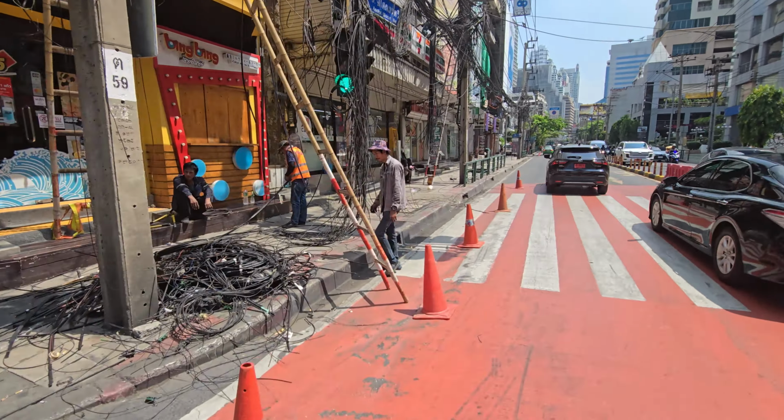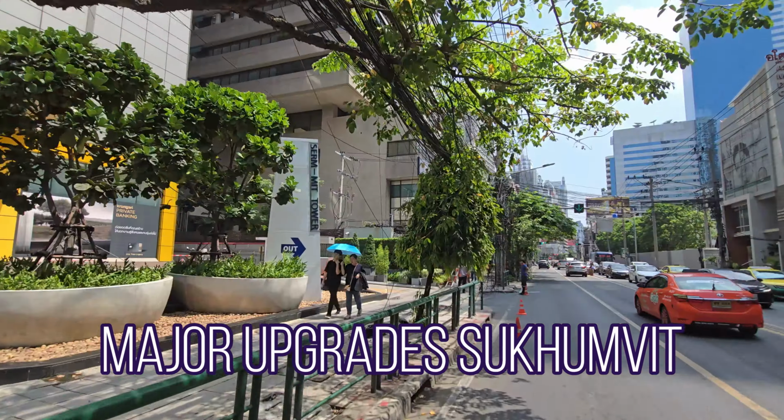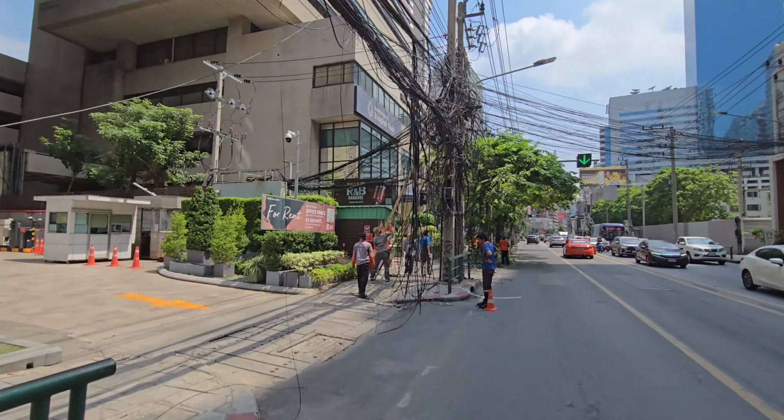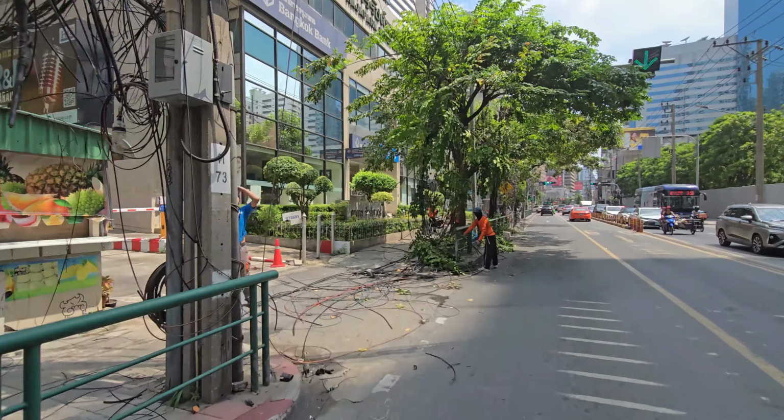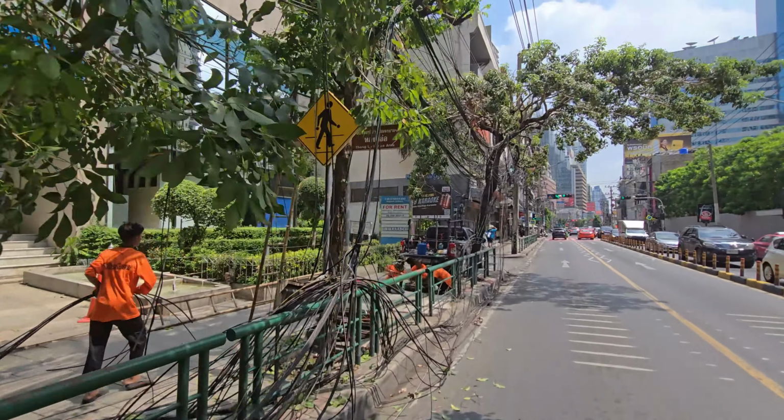Here on Asoke Road, they are getting all the wires out, and these are the moments that you realize, okay, I better film it, because next year you wouldn't believe how this used to look, right?